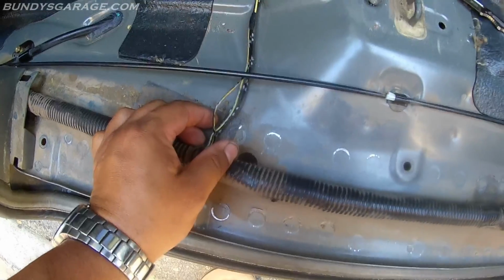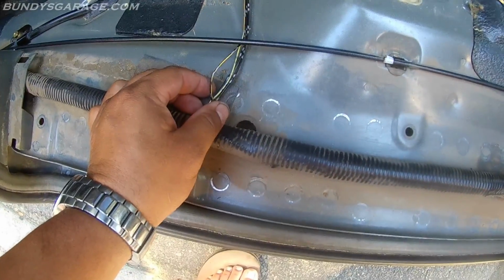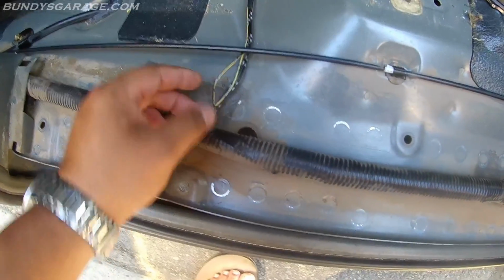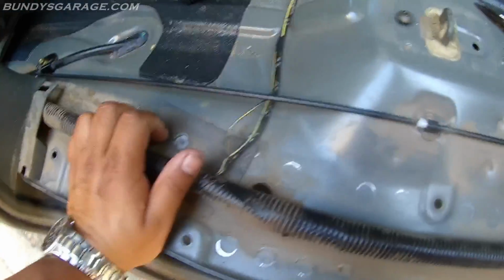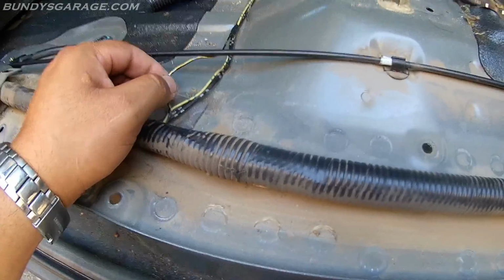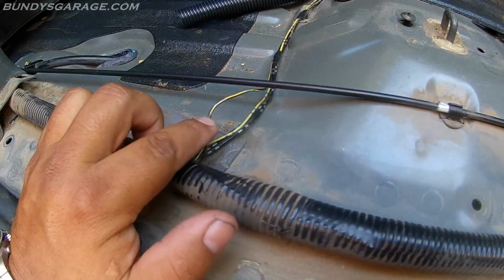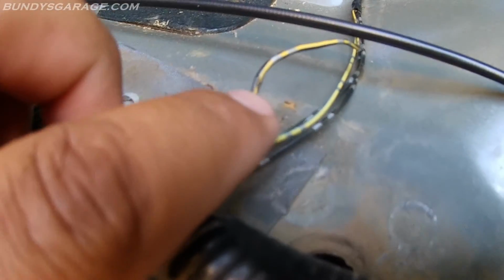So if you turn on the ignition on your car and it keeps popping the fuel fuse, go ahead, check your wiring. And if you're working on a Honda Odyssey van, check it right here as well, because that's probably a common failure point for these vans. That little messed up section right there.